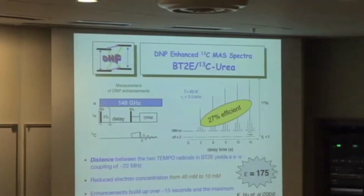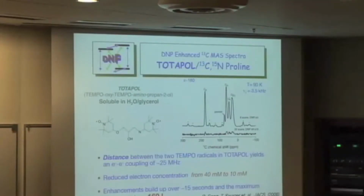Now, the BT-NE series is not very water soluble, so Tim Swager and his colleague Chun-Sik Song made this molecule, which is called TOTAPOL. It's TEMPO-oxy-TEMPO-aminopropan-2-ol, and it's very nicely soluble in water-glycerol. And this is what we use in essentially all of our studies these days to polarize amyloid, to polarize membrane proteins, and so forth. All right. So this is a really nice molecule to have around, and it shows you the real benefits of collaborations with an organic chemist and a physical chemist.